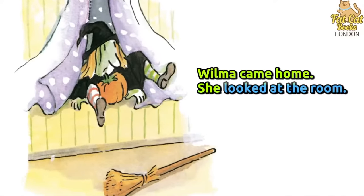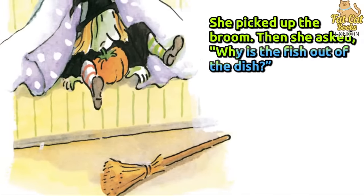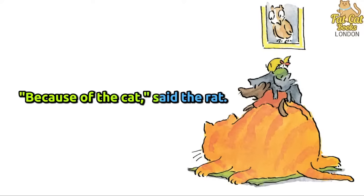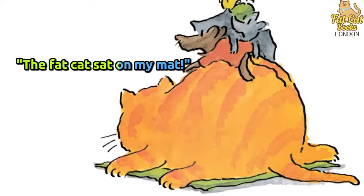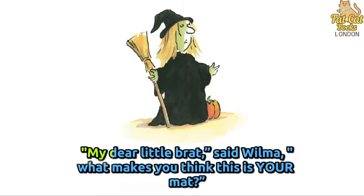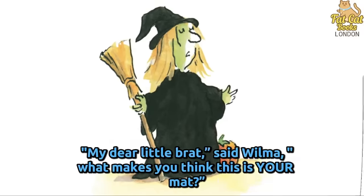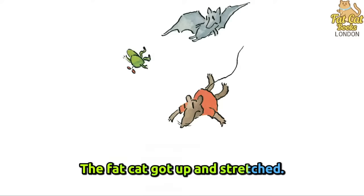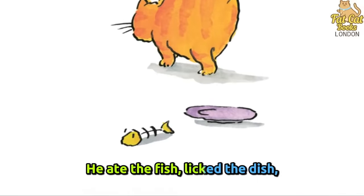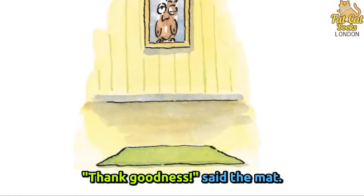Wilma came home. She looked at the room. She picked up the broom. Then she asked, Why is the fish out of the dish? Because of the cat, said the rat. The fat cat sat on my mat. The fat cat smiled. My dear little brat, said Wilma, what makes you think this is your mat? The fat cat got up and stretched. Off flew the rat, the bat, and the hat. He ate the fish, licked the dish, and went back to lie down in the vat. Oh, thank goodness, said the mat.